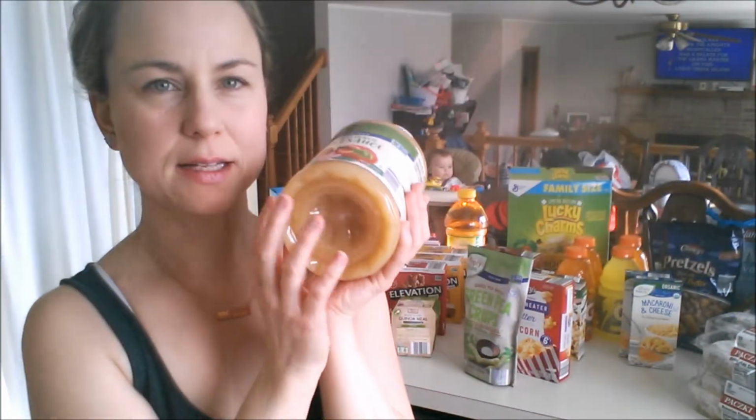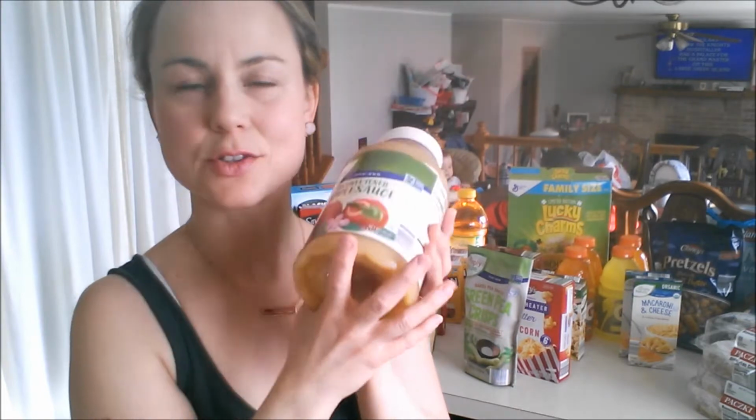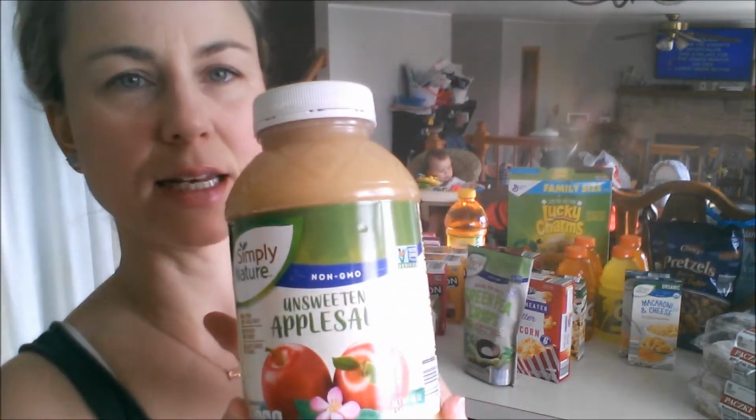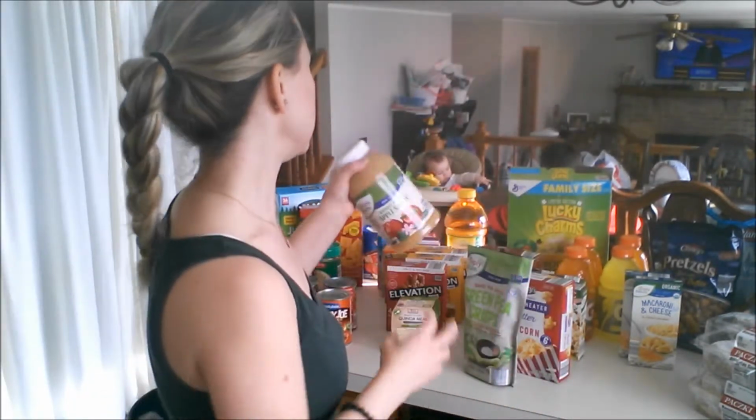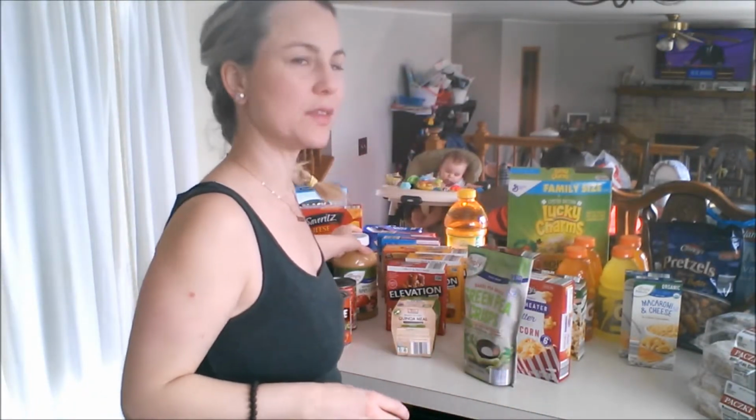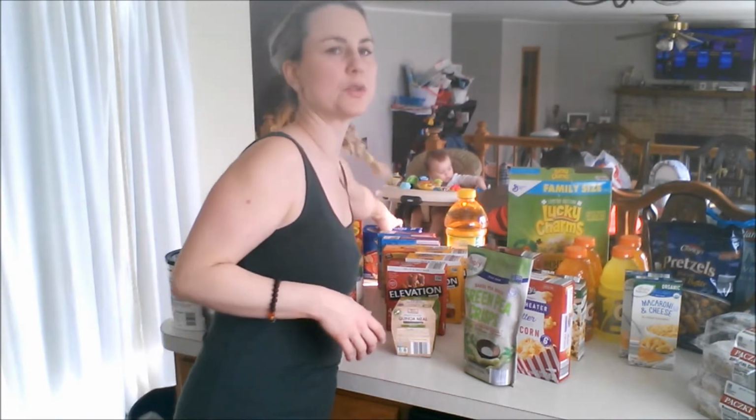This way I'm not buying the baby food applesauce because it's less expensive to buy it this way, and it's actually better. I believe the ingredients are better, more natural.